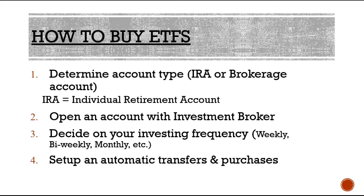Now, how do you buy an ETF? Well, first you determine which account you're going to buy in, usually an IRA or a brokerage account, an individual retirement account. Why? Because usually ETFs are not available in your 401k. Unless you are a self-employed person, in which case your self-employed 401k, you can have whatever you want in there.